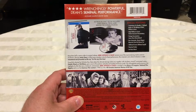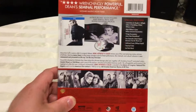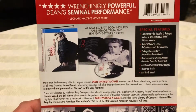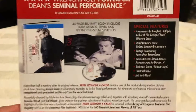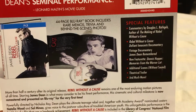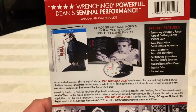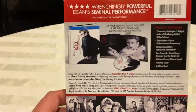Here is the back of the Digibook, containing all of the details, of course, all of the special features, and here you have a list of all of them, and this does carry over, I believe, all of the special features from the 2-disc DVD edition. It does have a new featurette, which is Dennis Hopper Memories from the Warner Lot, which is a nice little add-in, because I always like to get some new features when I get a new edition of a movie I already own. It makes the whole rebuying worth it.